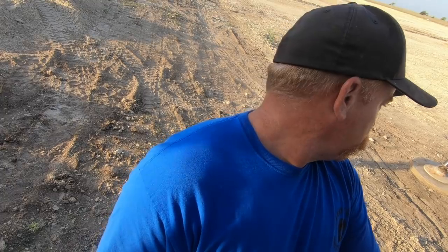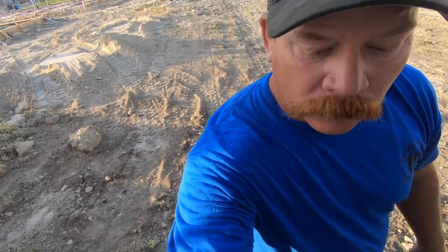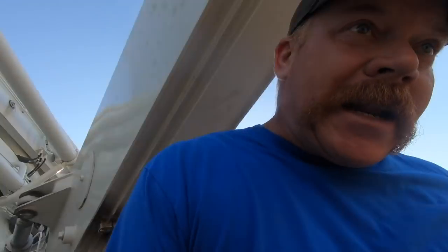We're level from driver's side to passenger side. We're not level front and back, and I'm probably not gonna get it level front to back. So, really from right to left is all I'm concerned about, because everything's real tight right here. So, trying to do is get my front end down a little bit.